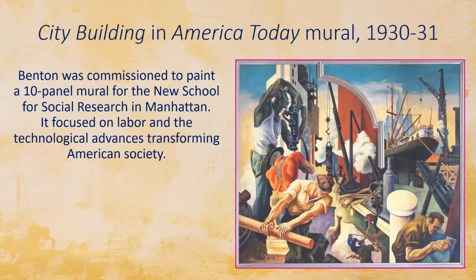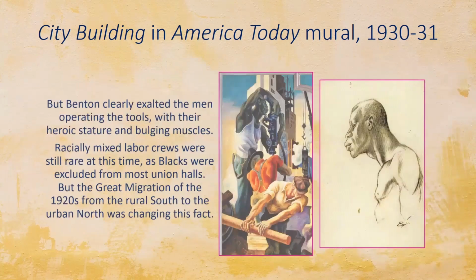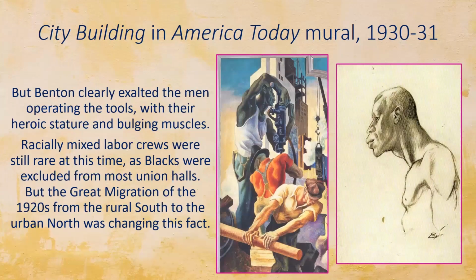Then in 1930, he is commissioned to paint a large mural for the New School for Social Research. It's titled America Today. One of the panels is City Building. The theme of this mural overall is, again, labor, but also the technology, say, of the 1920s that is transforming labor and society. So there in the City Building mural, you can see the big cranes and the ships and the steam power and the pneumatic drill. But in this one panel, obviously you notice right away the African-American man. And Benton's not just focusing on the technology and the tools, but these workers, their bulging muscles.